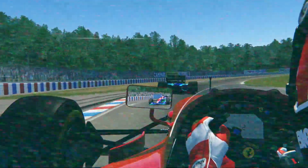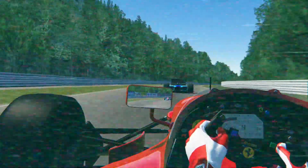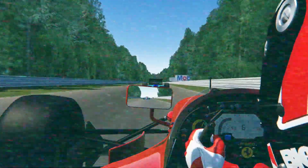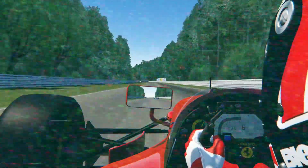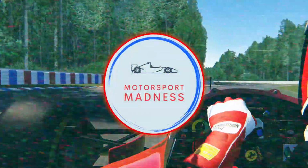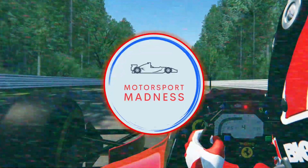You got that slightly wrong, didn't you? You're smart. Slipstream. Give it. Give it to me. Oh. There we go. That's how we overtake you. That was a really nice overtake.